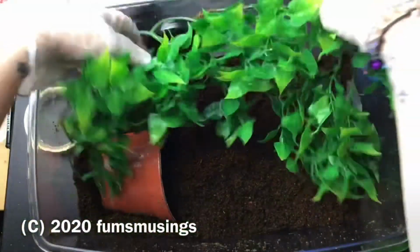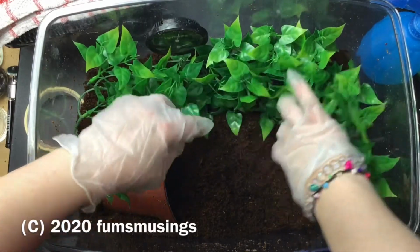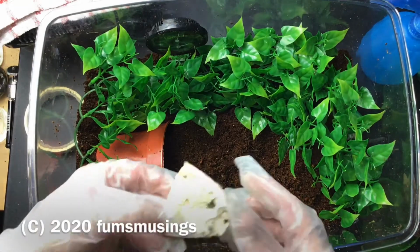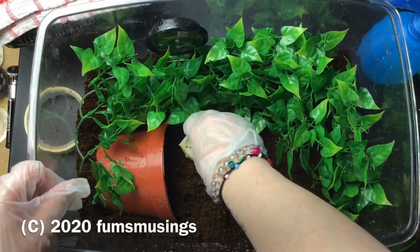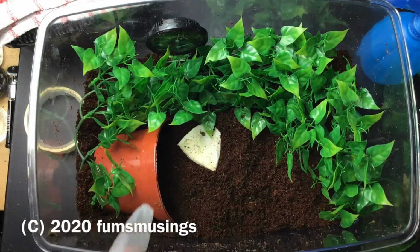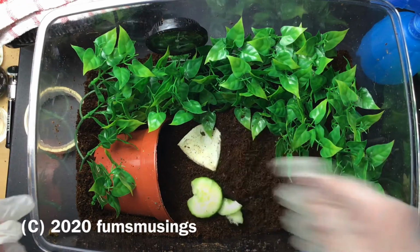And then obviously put everything back. I like to use the plastic plants because they're easy to keep clean. You just spray them off and any gunk comes off. They don't bite on them, and they just make the tank look nice. And also you haven't got the risk of them having a plant in their tank that could be toxic.